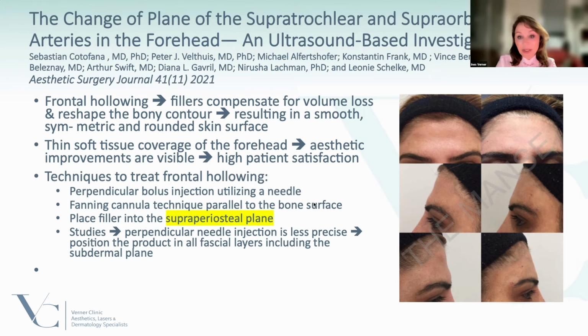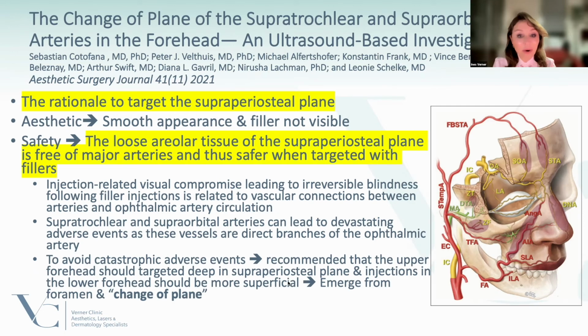supraperiosteal plane, because the vessels, as we know, go out of their foramens, the supraorbital and supratrochlear arteries. They go from deep, and then somewhere in the forehead, they become more superficial. So when you inject deep, you may be safe. So this area is really an area to take care. Also, the glabellar area is very difficult and dangerous to inject. And also what we know is that there is a change of plane.